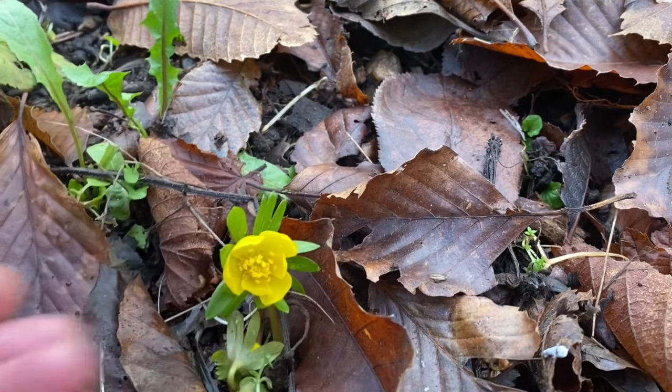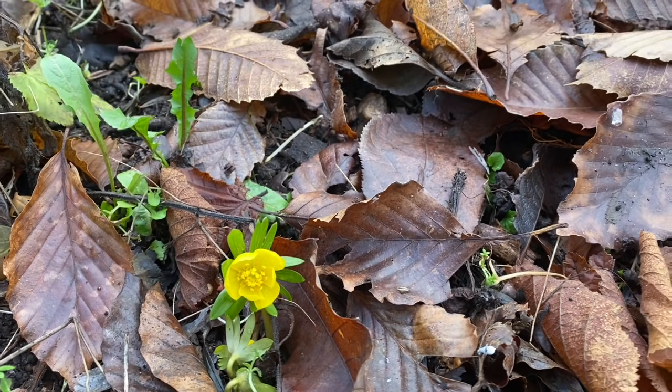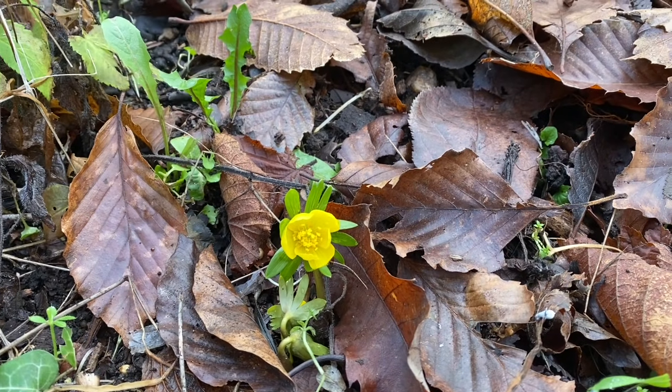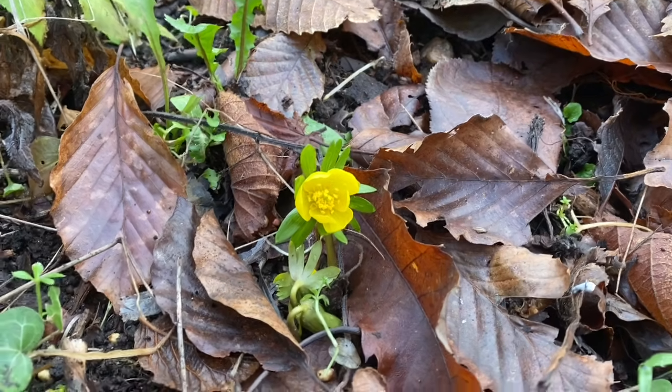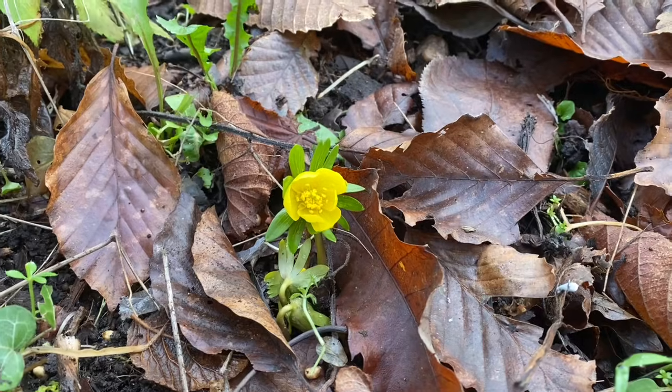What a memory for me this is. Aconites under our big elm tree we had in the garden until Dutch elm disease felled it. Oh, I suppose it had to be felled. I don't actually remember what happened apart from it went. I was only a child at the time, but I do have very strong memories of the aconites and how joyful it was to see them there.